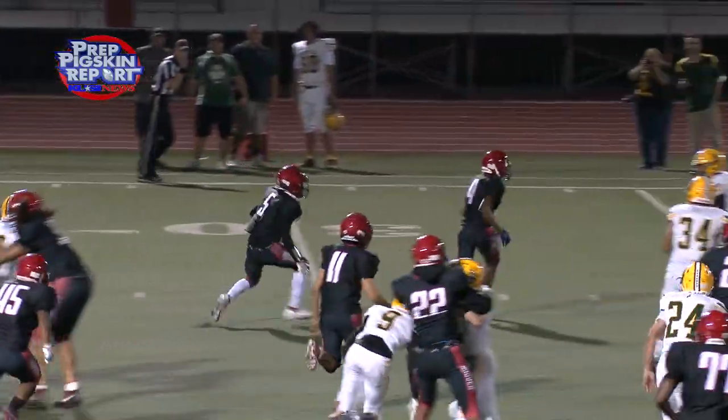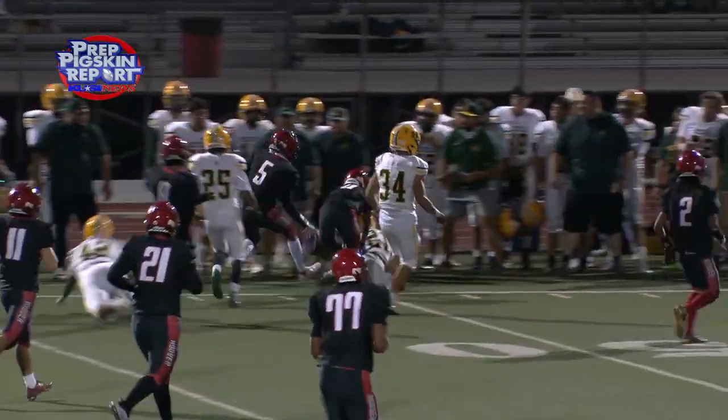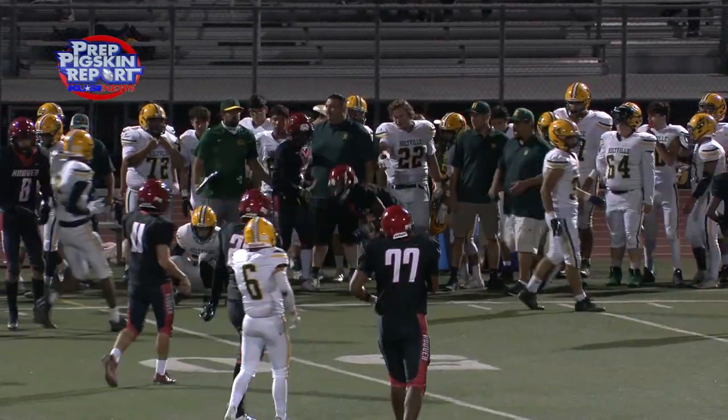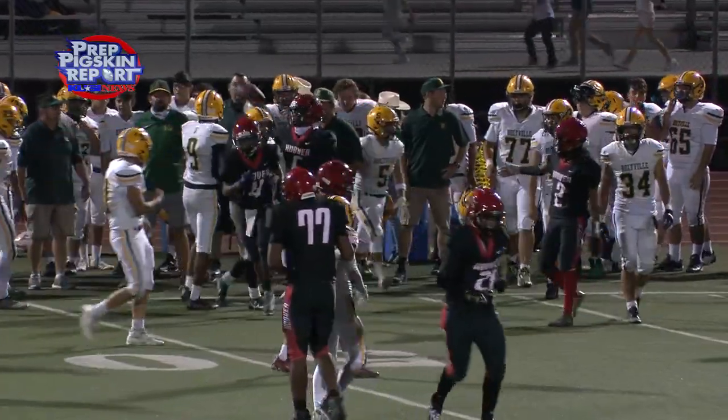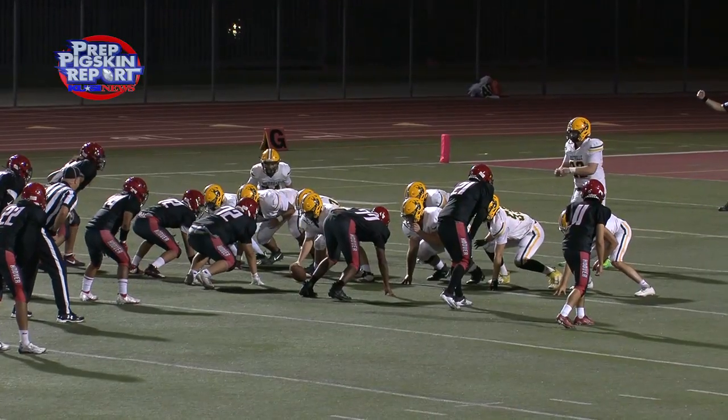Five again. There he is. He's got speed to the outside. He's running. There he is. Cuts back. He's gonna get out right there about the 49-yard line. Jaden Burnett, Mr. Electricity.